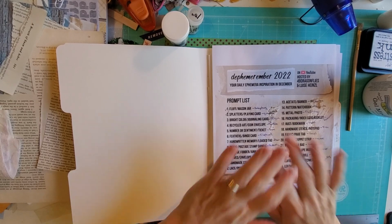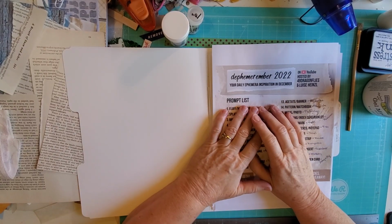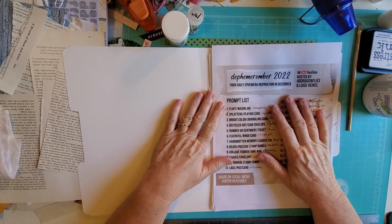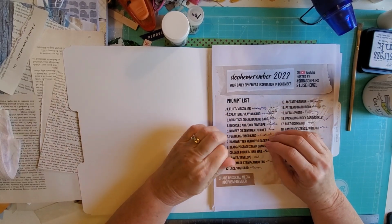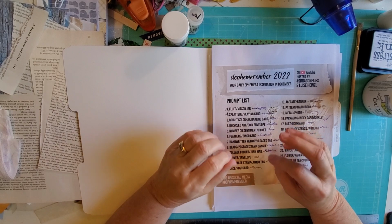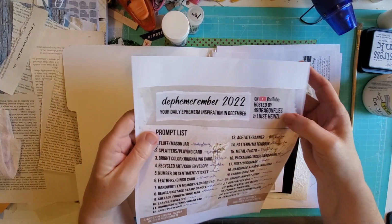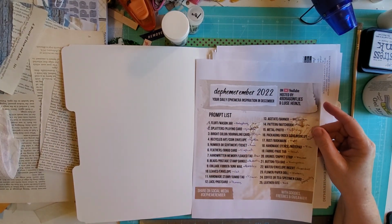Today is a craft along, and we are going to play with the Defemember prompt list. This was a collaboration with 49 Dragonflies and Louisa Heinzel back in December of 2022.